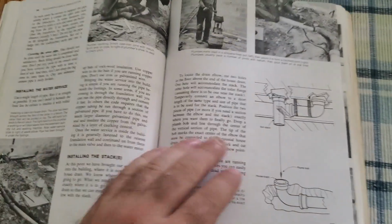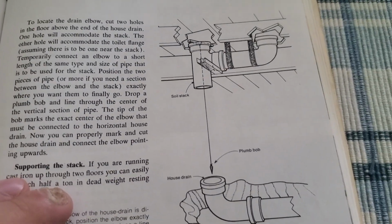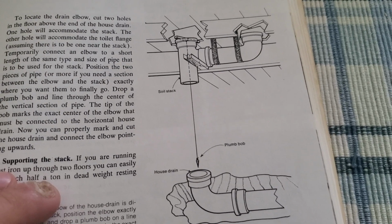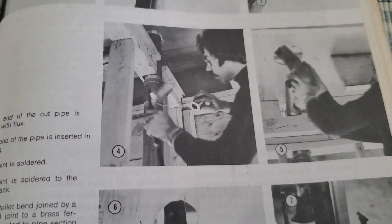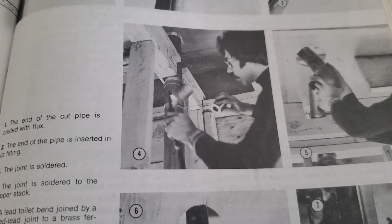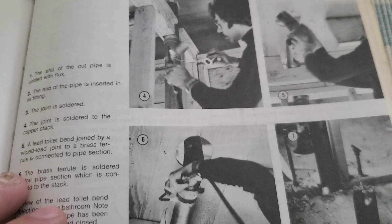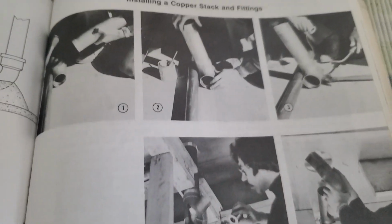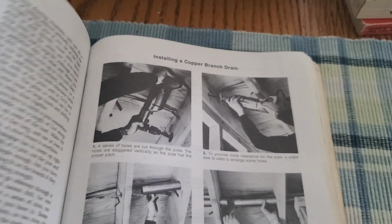I really enjoyed this book. There's some more cast iron work being done. It shows how to level a stack with a plumb bob, or plumb, I guess. And then this book was written in the 70s, and in that time, there was a time when copper was popular for soil pipe, like big 3 and 4 inch copper. That's pretty rare now. It's quite expensive. But there was a time when it was popular. I've seen a few buildings with copper DWV.